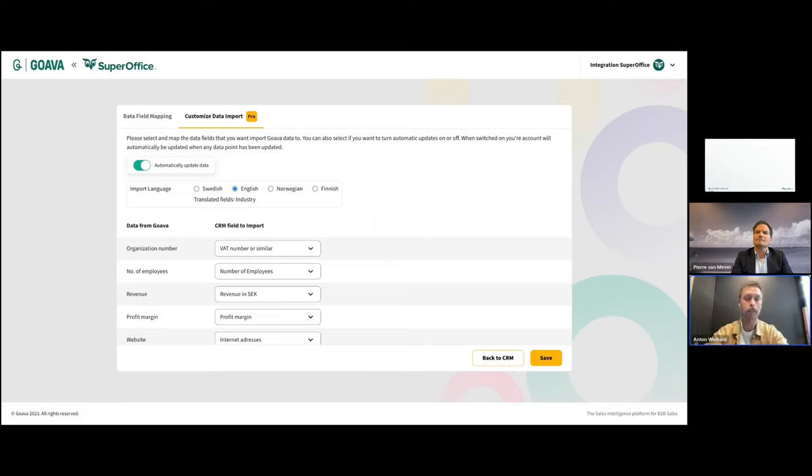But for example, let's say our data collection finds a company that previously didn't have a website, but now we find a website for that company and it's added into the system. Then about 10 seconds after it's been approved in our system, it will be in your CRM. So it's super fast and very quick to update. And again, an enormous time saver.